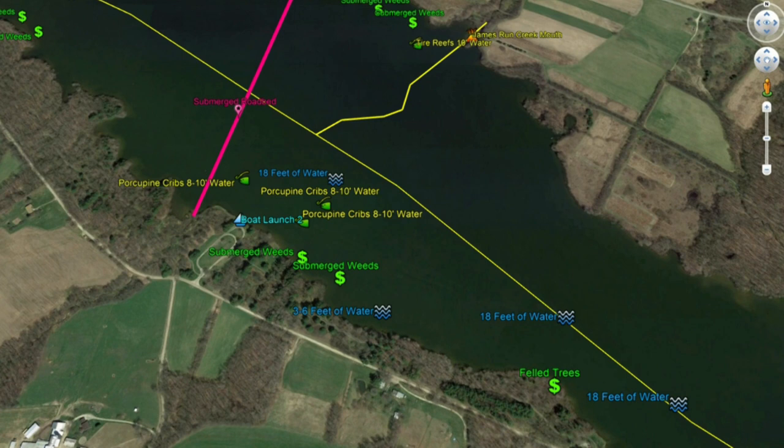So now you got off of boat launch 2, you have Porcupine Cribs in 8 to 10 feet, and really awesome submerged weed structure. 3 to 6 feet of water up against the shore. There's going to be a drop off into about 18 feet of water. Okay, as we work south here, we're going to have 18 feet of water.